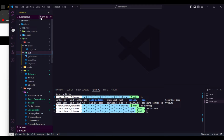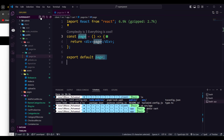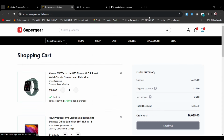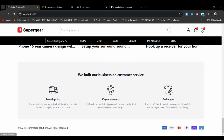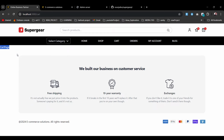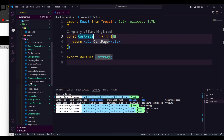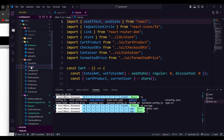Let's roll back in the cart. I'm gonna make that page.tsx with rafce. So now here I'm gonna make that as cart page. Okay, so if I come here and click on the cart, that's my previous application. You see the cart should be coming here. If I click on the cart, yeah, you see the cart page is appearing. So in that cart, remember we have one page here. We have all the pages appearing here, that cart page.